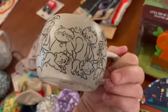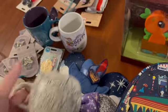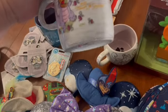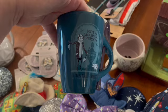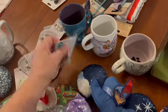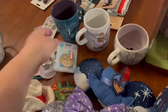I have two of these cat mugs for $7.99. I am a cat person. I have 1 of the dropping beads at the Epcot Flower and Garden Festival. That is $5.99. I have 3 of the Haunted Mansion Not a Morning Person mugs for $7.99. I have 1 of the Roger Rabbit Characters on Parade limited edition pin for $9.99.